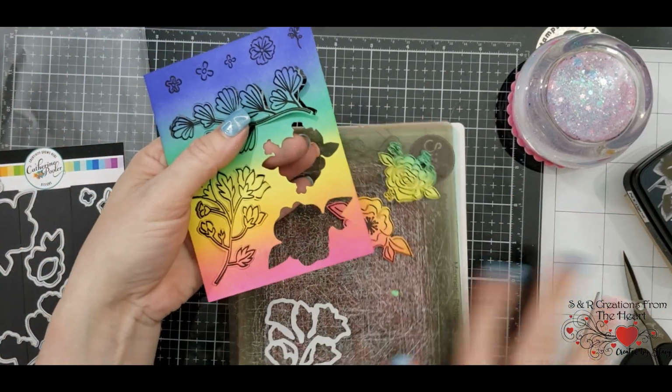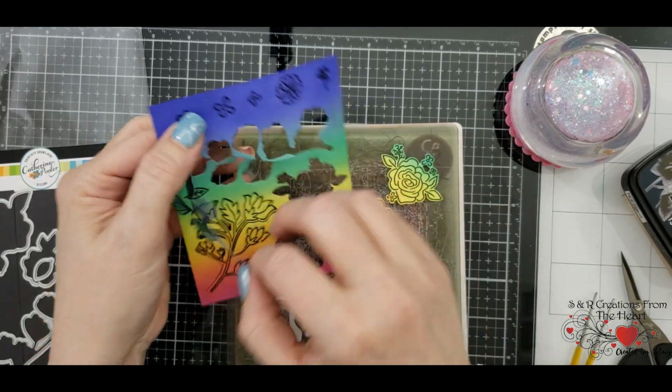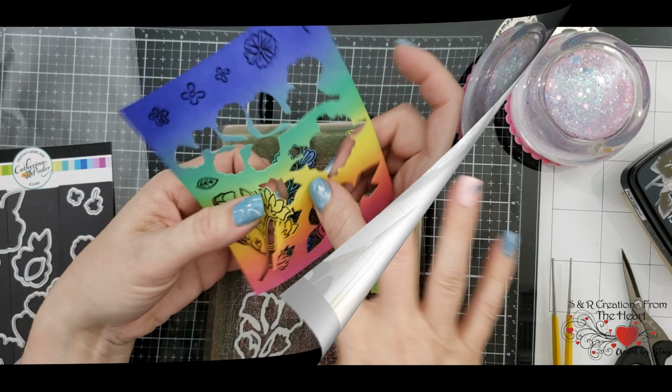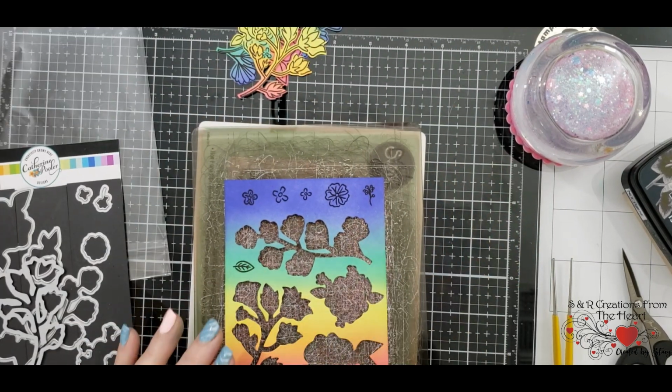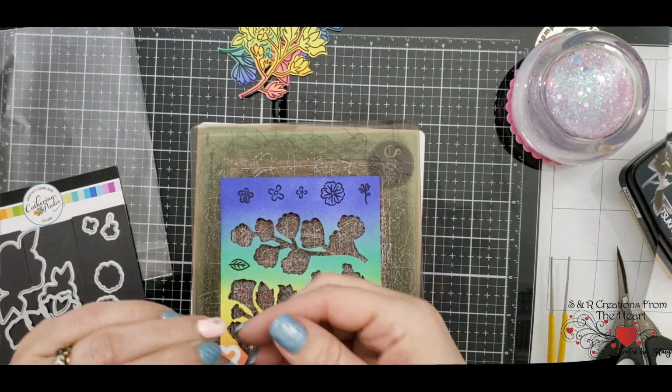Perfect. I love these dies. They're so good. They're so fun. So I just have these left, so I'm going to go ahead and just do those really quick, and then I will be right back.